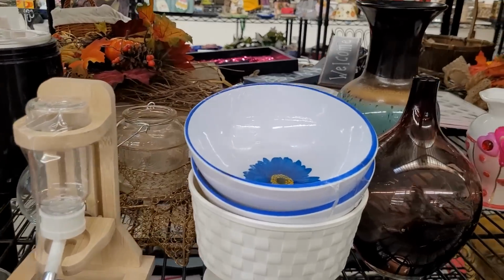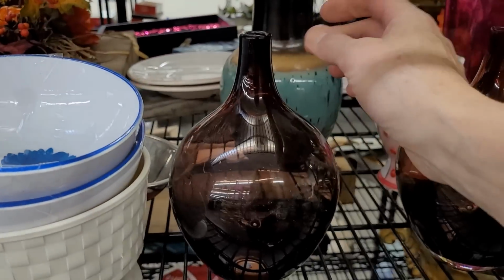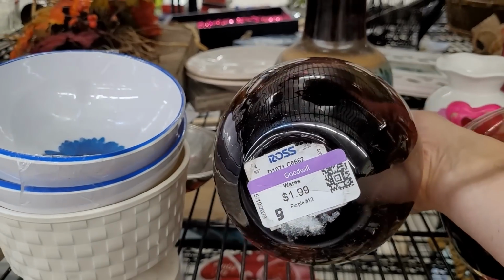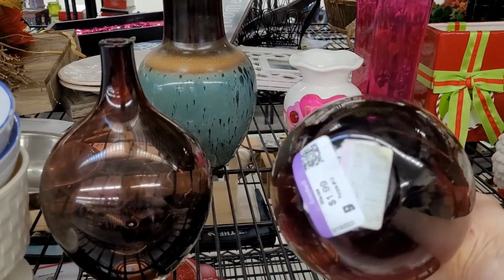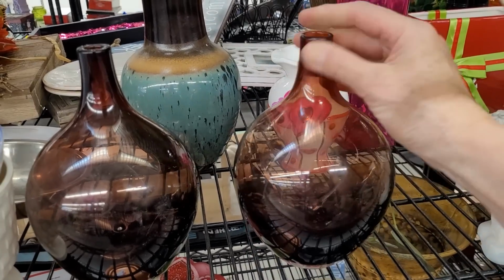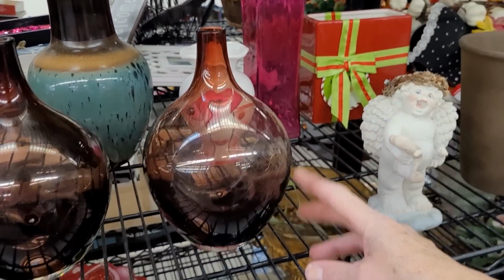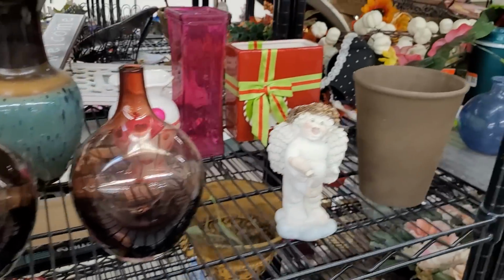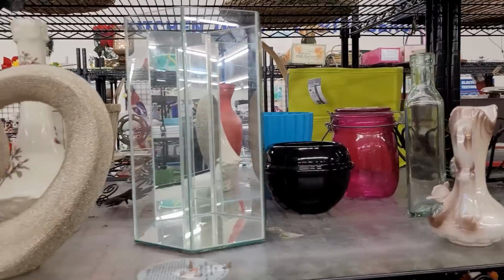Let's see. Some melamine bowls. These look a bit like Spanish recycled glass, but I don't know if you can see at the top. They're very uneven. This one is quite thin. The other one is thick at the top. They don't really match, and for that reason, I am going to leave those on the shelf.